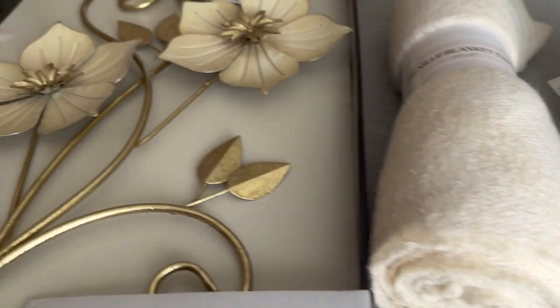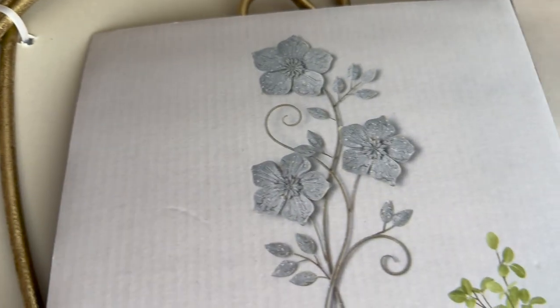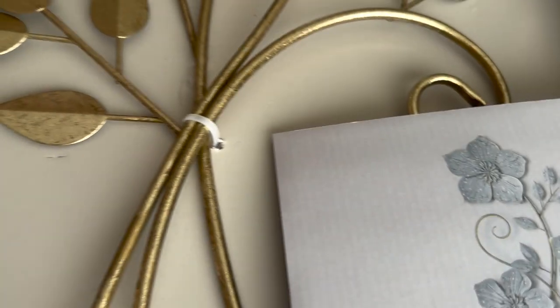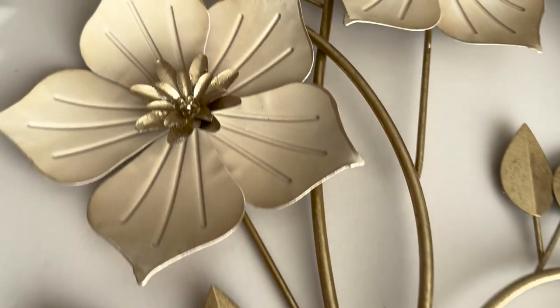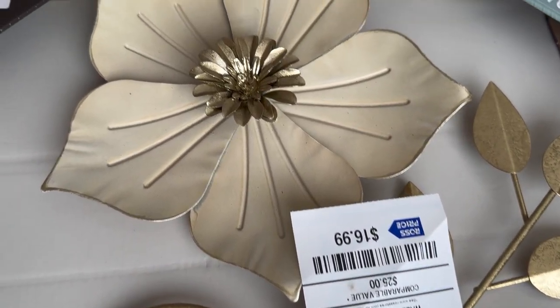Now moving on to Ross. I picked up this beautiful wall art, and that's how it's supposed to look. And this is gold and white, cream color. Isn't it beautiful? I cannot wait.